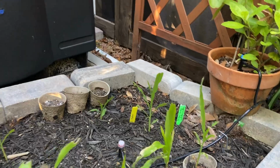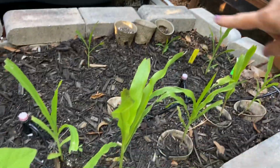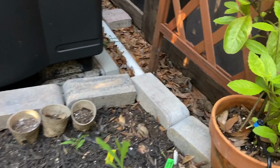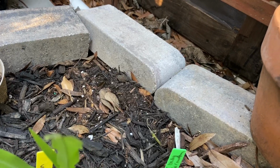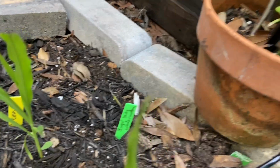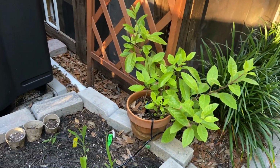This is all corn that I'm trying this year, and they are digging everything out. So I've got about 9 corn plants in a little circle here, so I'm really hoping that they do well and they get pollination, but we shall see. There is my sugar baby watermelon that they ate. It had quite a bit of leaves on it, and they literally just ate it to a stem. So I've started another one. I'll probably wait till it gets a little bit bigger and put it in the ground.